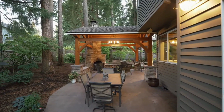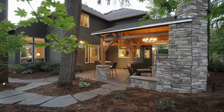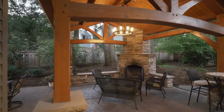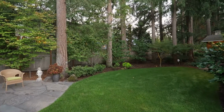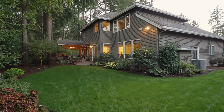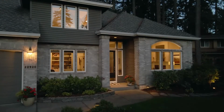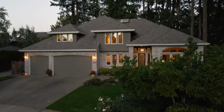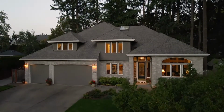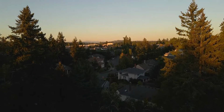The mature landscaping with strategically placed lighting provides a serene setting for creating memorable moments under your timber frame gazebo. Or unwind in quiet solitude under the stars. Beautifully designed with gorgeous updates, this Victoria Woods treasure is waiting for you to call home.